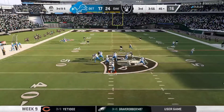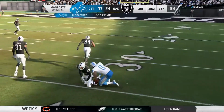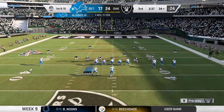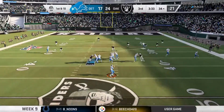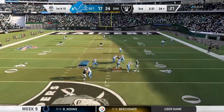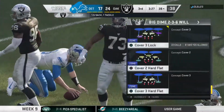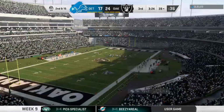From the gun on third down, Stafford. It's caught, Jones. And he's going to have another first down as the tackle comes at the Raiders' 34-yard line. On first and 10, Stafford. And he can't get rid of it. He's taken down. Maurice Hurst able to record his 5th sack of the season.